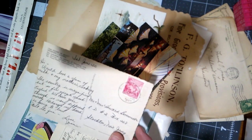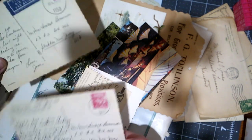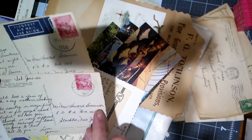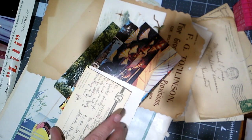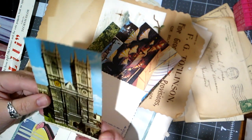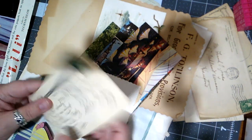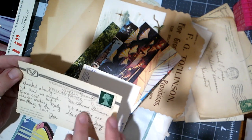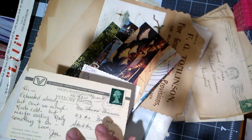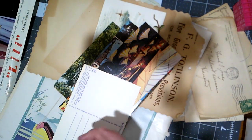But this one and the one from Vienna are both addressed to the same person, Mr. and Mrs. Howard Bonsmeer. So I guess same couple. Anyway. And they also received this one, Westminster Abbey in London. And this one says 1970. So I'm wondering if the Vienna and Salzburg ones were also from 1970.